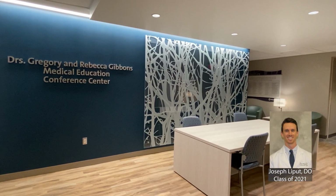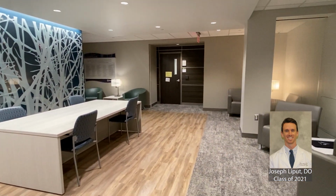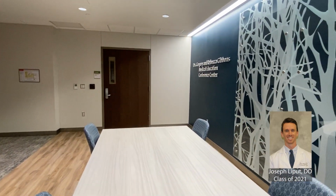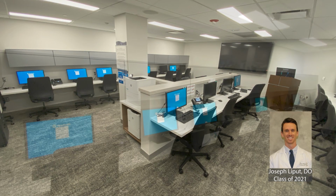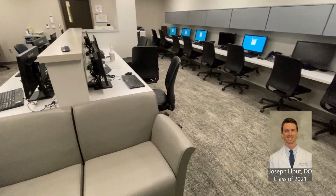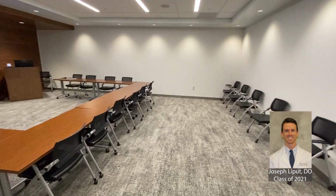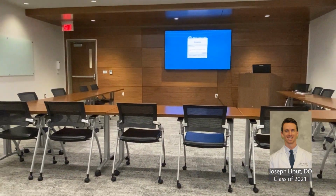The Gibbons is a newly developed area at Riverside that houses a computer room for resident documentation, a large conference room, as well as intermediate-sized and smaller conference rooms. Our main lecture hall is a state-of-the-art conference room where we have our daily didactics. It is here where we have case conference, board review, lectures, and other educational sessions. Our didactics take place from 12:30 to 1:15 p.m. This is protected educational time during which you are excused from service unless there is a pressing need.